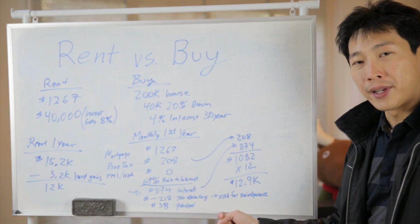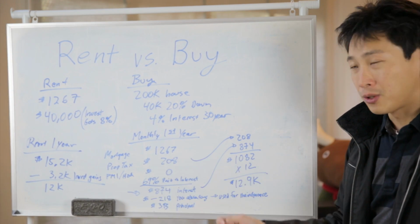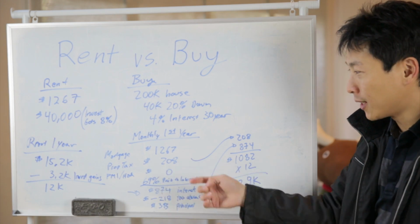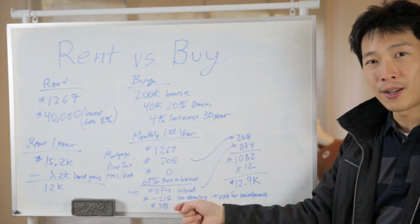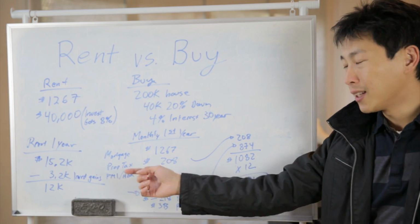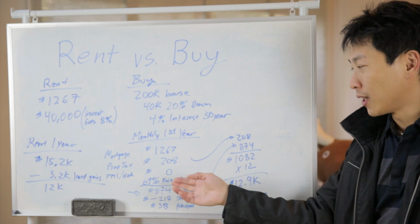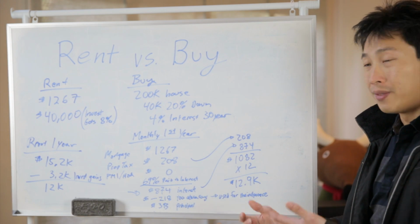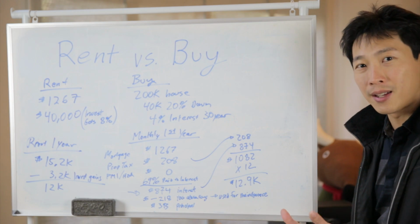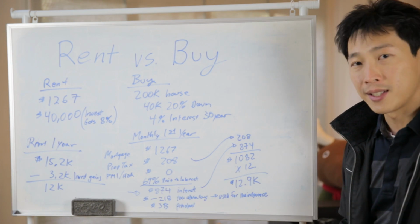There's going to be property tax on top of this, so it's going to be about $208, 1.25%, 1.5%, or something like that. Because you paid the 20% down, you don't have to pay PMI, private mortgage insurance. And let's just say you don't have any HOA, okay? If you have HOA, it's going to vary quite a bit depending on if you buy at a place that has a high HOA fee. Let's just say it's 0 right now.